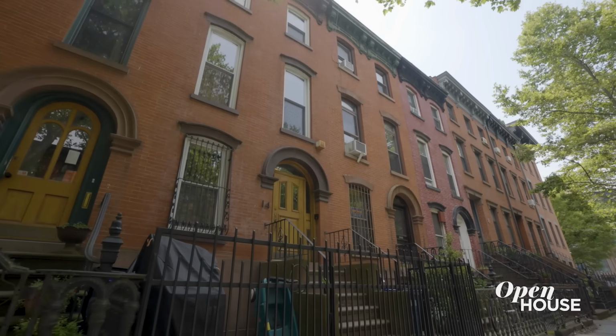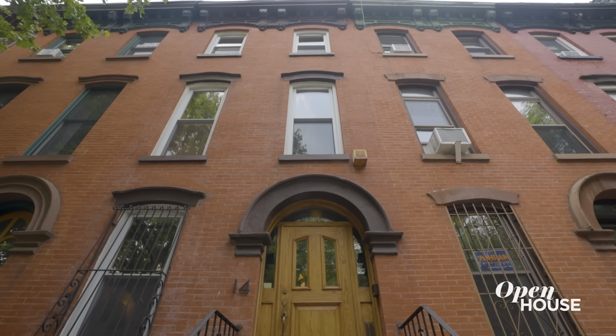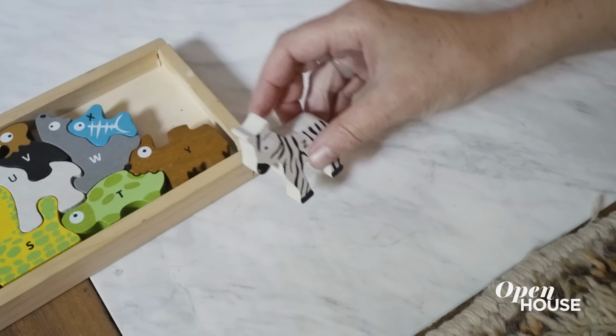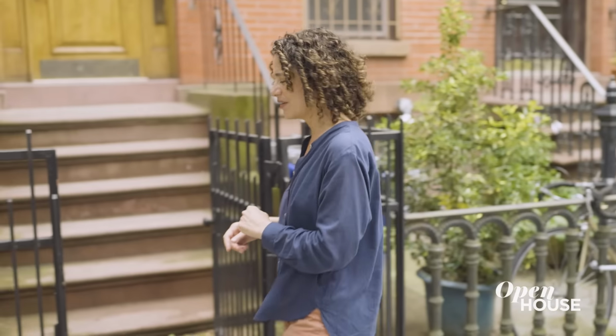So there's several things going on in this project. One is to keep the cultural vibe of this 1899 townhouse. Another is to create a healthy and whimsical living environment for the young family who'll grow up here. And the third is to reduce or even eliminate negative impacts on the planet. So come with me, we'll take a look.